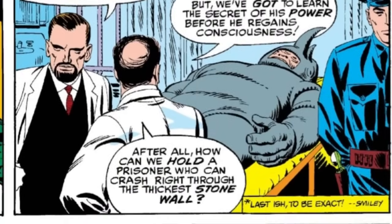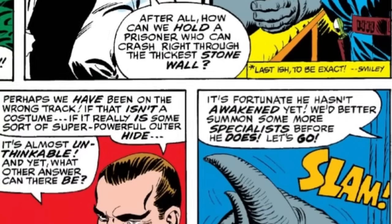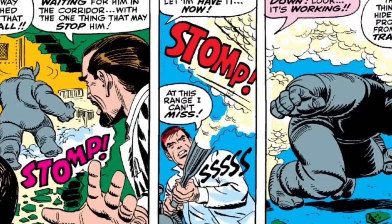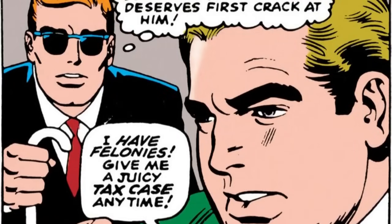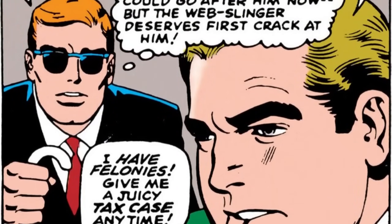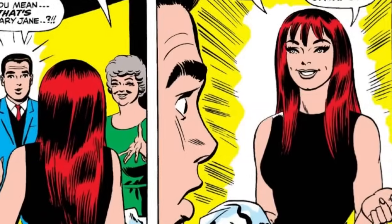The next issue, they're keeping Rhino sedated. They don't know how to give him needles, so they just keep gassing him. The police are keeping him while people can build up a defense for him. It's actually Foggy Nelson and Matt Murdock working on the defense. Just something else of note in Amazing Spider-Man number 42, that is the first appearance of Mary Jane. So, nothing to do with the Rhino, but she hot.